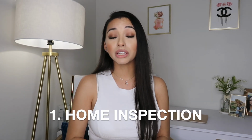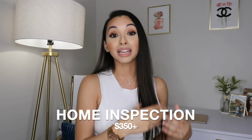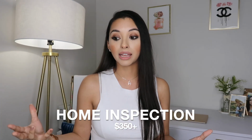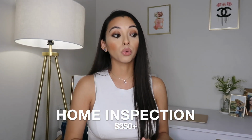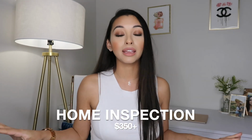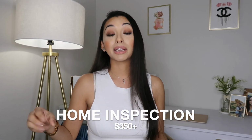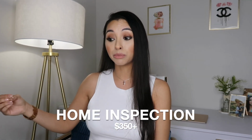The home inspection fee typically costs between $350 and upwards, depending on what you'd like to add on, such as a mold test or an air quality test. The list is just endless. Or if you want to do a roof certification, you can do the endless amount of home inspections. But again, the more you add, or the better the company, the more expensive that's going to be. So most buyers just get a general licensed home inspector.